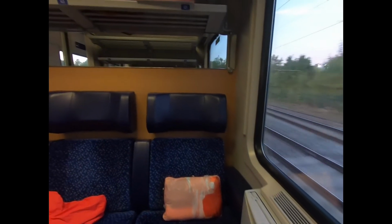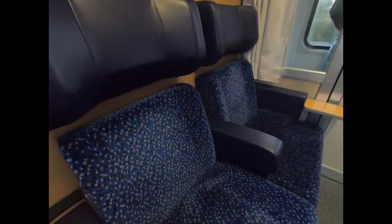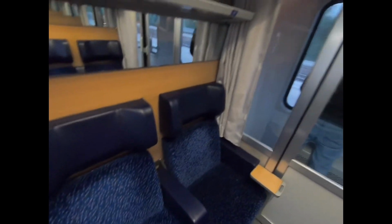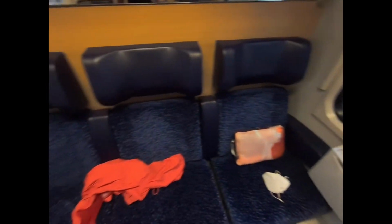Okay, so this is known as the seating compartment. Normally there are 6 spaces in here, but I went ahead and paid extra to have a private compartment, so we have all 6 spaces to ourselves. As you can see, you can lift up the armrests and just use the 3 seats as your bed for the night. We've got some storage up here for your luggage, and these tables fold out because they also have food on the train that we will be taking part in shortly.